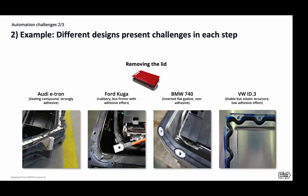On the Ford Kuga, you have a firm adhesive effect of the inlet sealing. For this BMW, you have an inserted flat gasket. This is a very nice design because it's very easy to open up. And then the VW also has an inlet sealing that is easy to remove. But what you can see is even within an OEM, a larger OEM group, VW and Audi are sometimes using very different designs to build their EV battery packs.